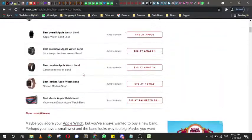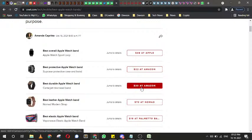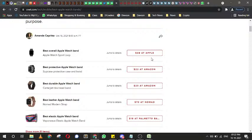Again, usual Apple stuff, quite expensive. So you can see this for $49. You can see one for $22. There's $20. There's $70, and there is $18. Let me move forward.